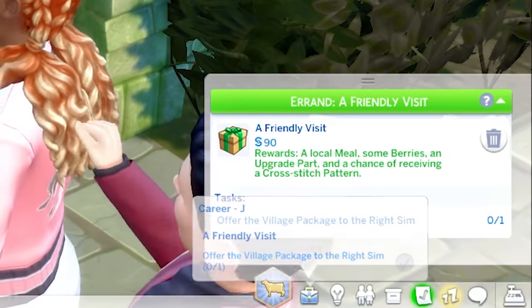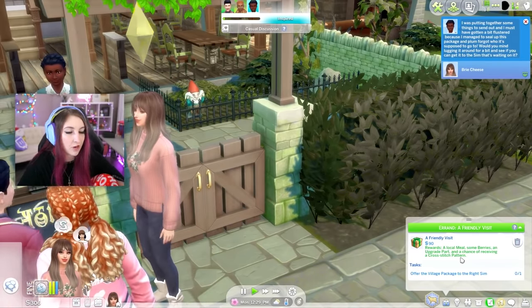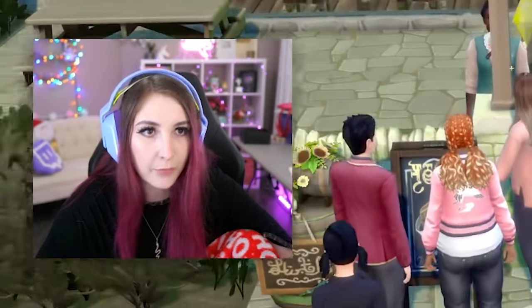Oh, it's like in my career thing. Oh, I like that you have a chance of receiving a cross-stitch pattern and that you're not guaranteed. That's cool. Offer the village package to the right sim. You better offer it around until you find the one.